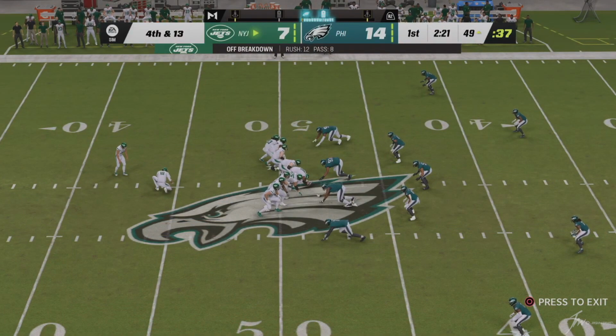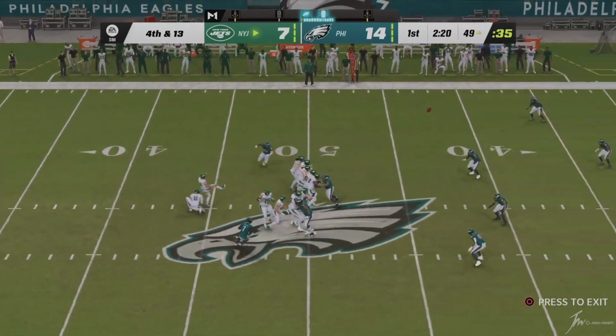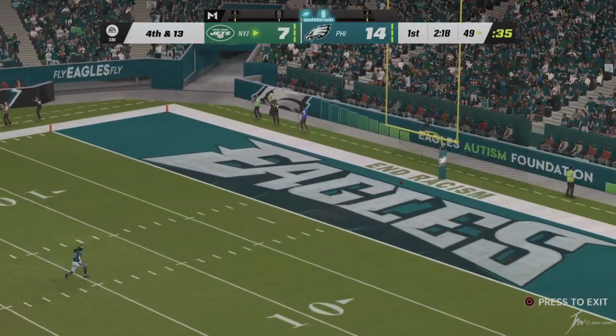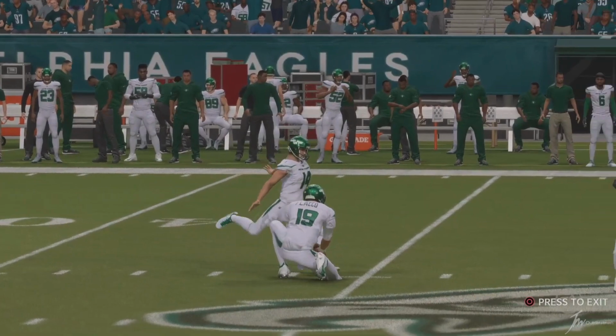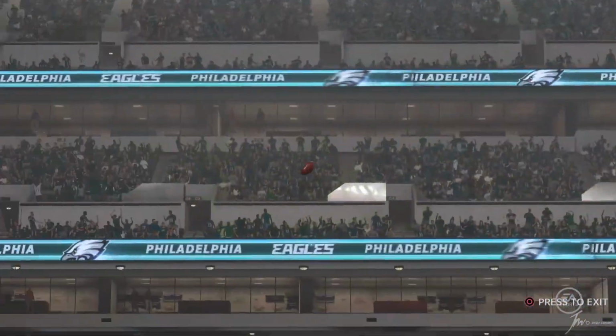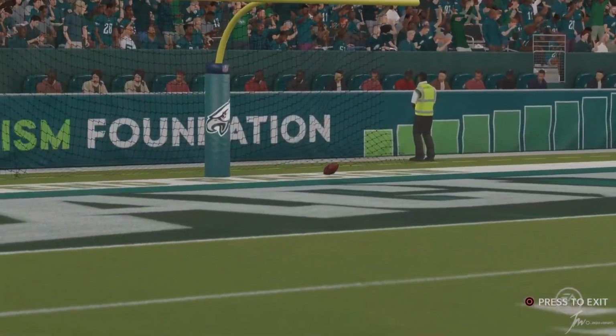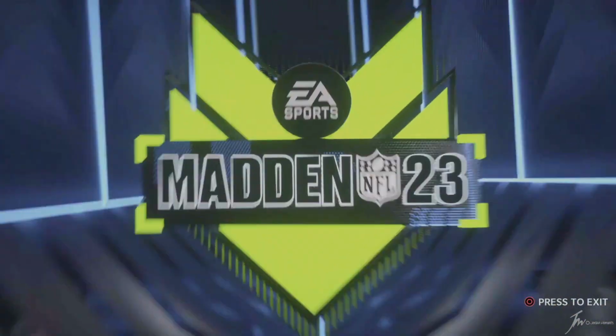And the punter's on the sideline. Here's the field goal unit now to try an exceptionally long one. That's running out of steam, and it won't get there. He left it just short, no good, and this will stay at a 7-point game. Everything looked good. Good snap, good hold. Sometimes, though, the ball just doesn't want to go where you want it, and this one winds up no good.